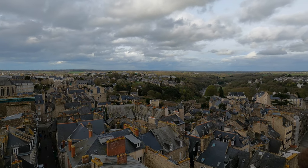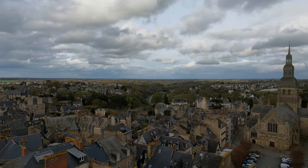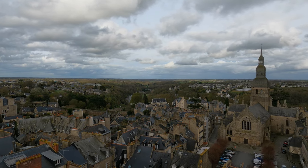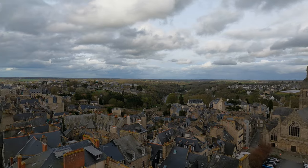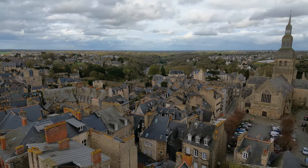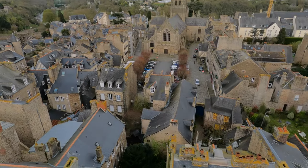The port is there, but you can't see. There's the port. Yeah, that's the port down there, isn't it? Yes, that's the port, and the Ronce is just behind those trees, which you can't see. We're going to go and walk down by the Ronce. It is a bit bushy, but it's still beautiful.